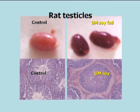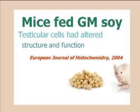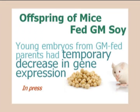Rats that ate GM soy, the testicles changed color. The cells changed color. For mice that were fed GM soy, there was damage and changes in the young sperm cells. Then they looked at the young embryos from those mice, and they found that there was a temporary decrease in gene expression in the embryos when the parents were fed GM soy compared to when they were fed non-GM soy.